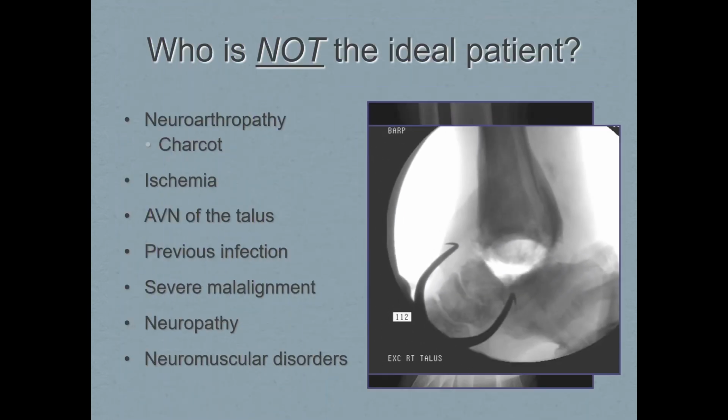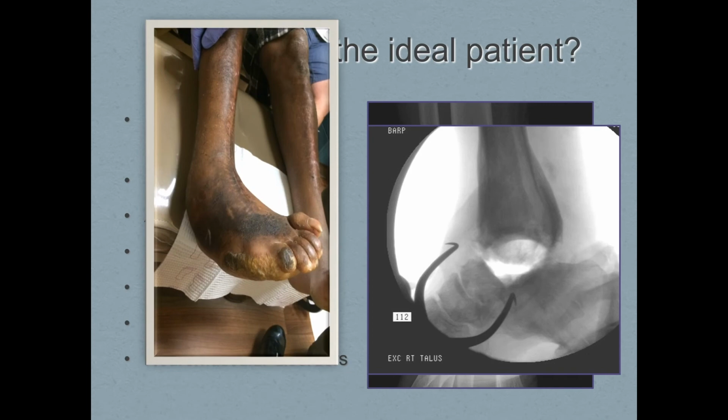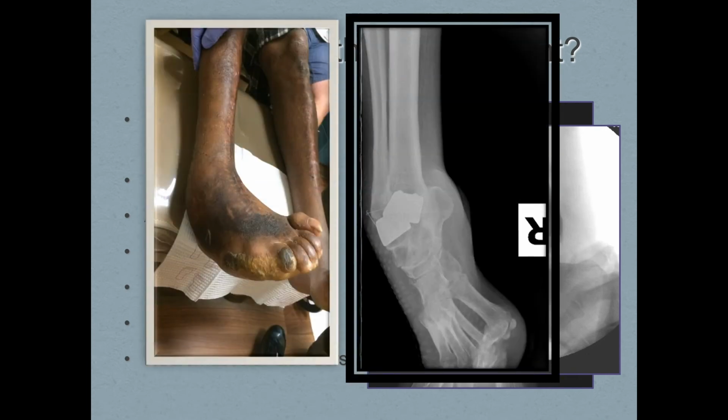Okay, so this patient was done at an outside facility. They put it in on this type of deformity, and now we have this mess to clean up. So there are ideal patients and there are patients that are definitely contraindicated for this particular surgery.